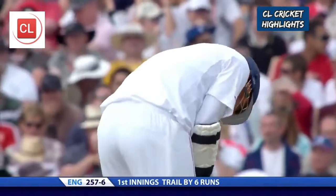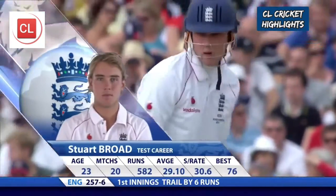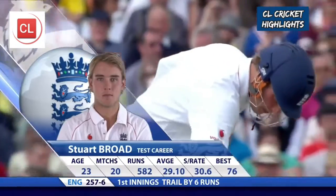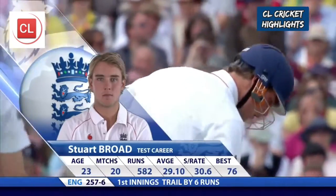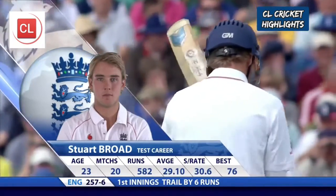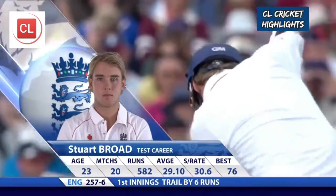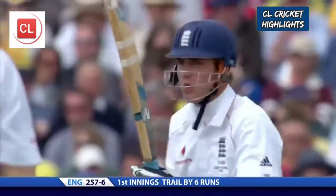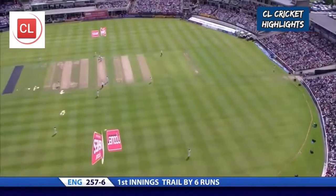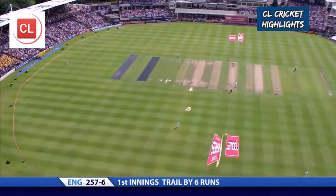Well, a real shame for England that partnership has finished. It was going so well, and the partnership finished at 89 off just 97 balls, so the pace of it was good and it was threatening to take the game well beyond Australia, but once again the wicket has fallen just to keep Australia somewhat in the hunt. Stuart Broad, of course, is the man who now takes his place at the crease. 3 men in the deep on the onside, 1 on the offside as well.